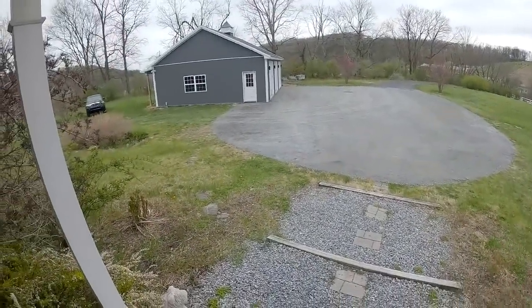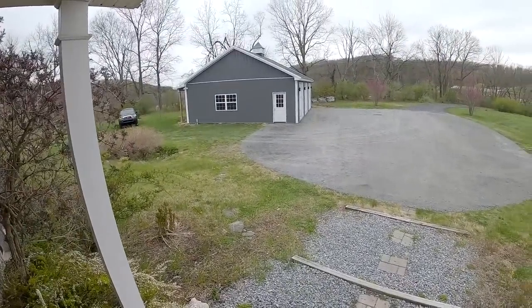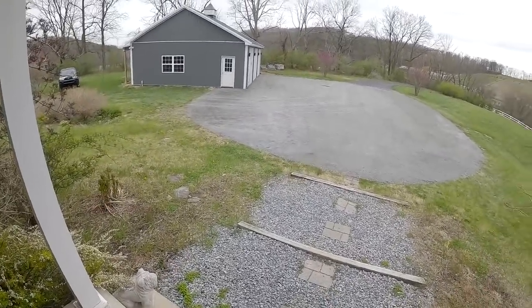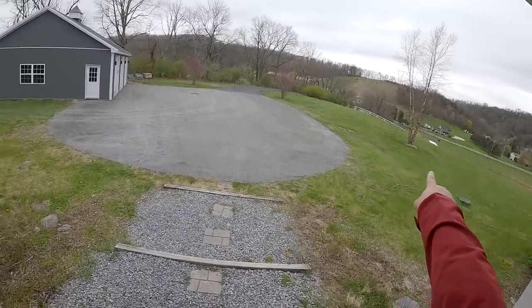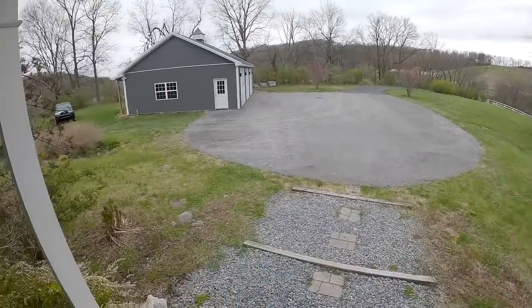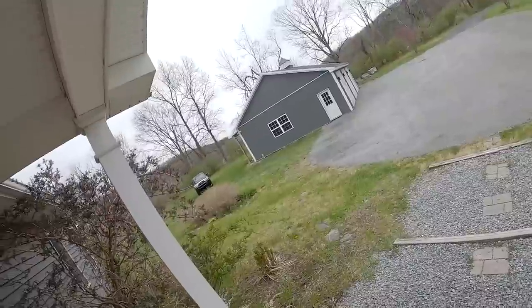Welcome to the new driveway. Original quote was $23,000. We're gonna walk the whole thing. We're gonna get an Amazon package, because it can't drive up until it's... don't drive on it yet. Should get the truck off the grass.